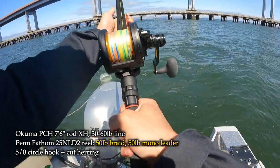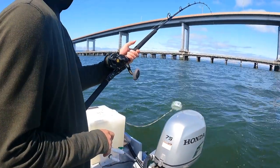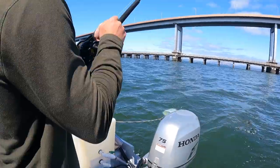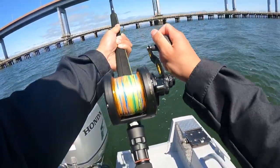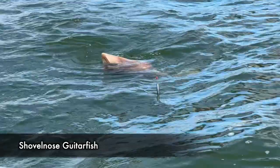Mind if I try for a second? Yeah, sure. Let me see. Take a small break. I think this is a guitar fish or a ray. Yeah, it is. Oh, there it is. Oh, there. Oh, it looks like a 7 gill. Here. Really? It might be a guitar fish. Guitar fish? I think so.